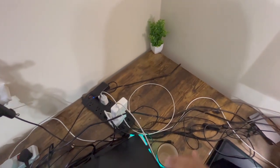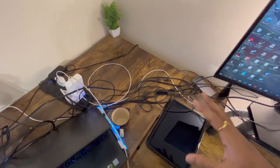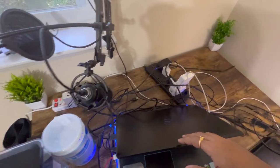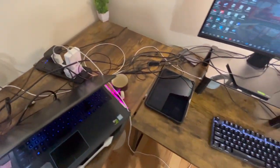Two extension cords. Yeah, I know the cable management is the best, but I just can't be bothered. No one pays me for this, so whatever. US extension cord, Indian extension cord, you know, have that stuff set up here.